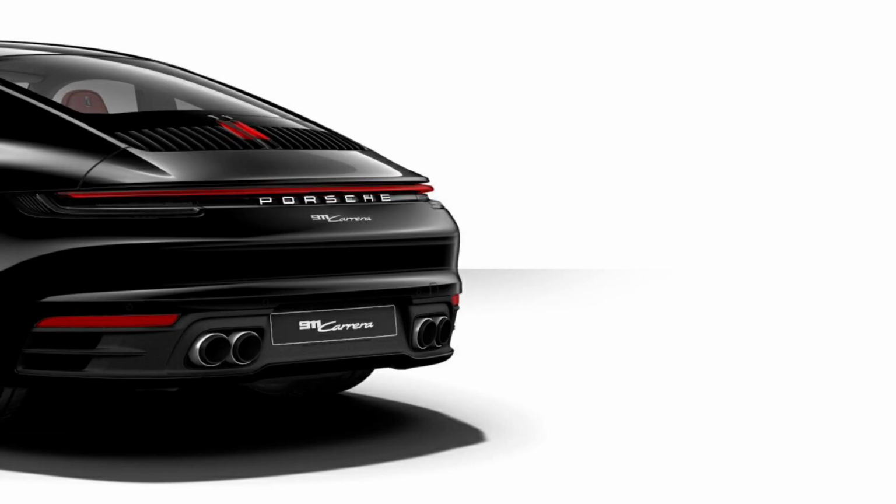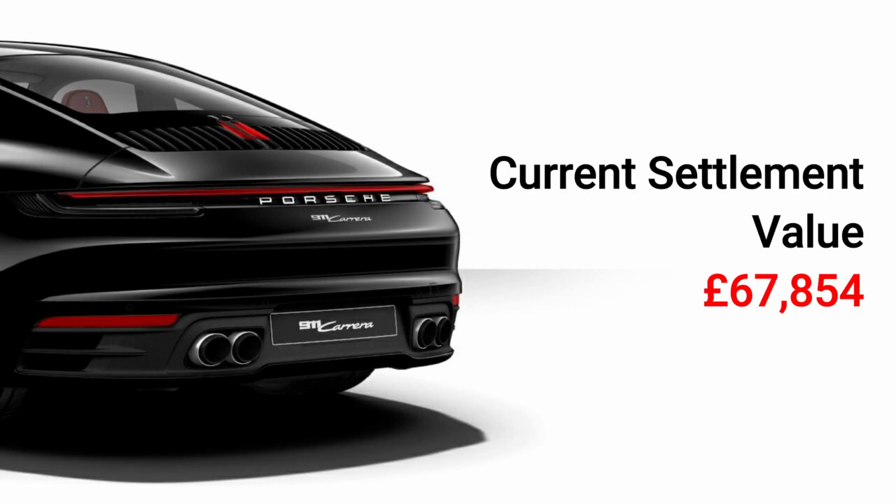Now I've recapped how much it's cost me all in for payments on the car so far. I now need to know how much it would cost, say I was going to settle my finance agreement. Currently, after all those 11 payments and all the interest paid as part of those payments, I have an outstanding value of £67,854. After ironing out those important values, this is where the interesting bit comes in.